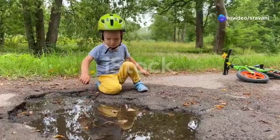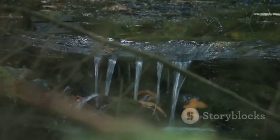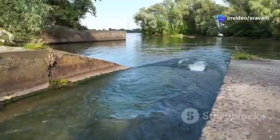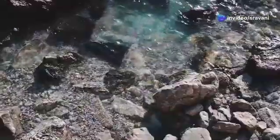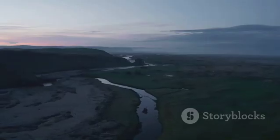Where does water go? Have you ever splashed in a puddle, only to find it gone the next day? It's not magic, it's science. This disappearing act is called the water cycle. Imagine it as a giant circle game that water plays every day. The water we drink today could be the same water dinosaurs splashed in. How cool is that? Water travels from rivers to the sky and back again, on an epic journey.